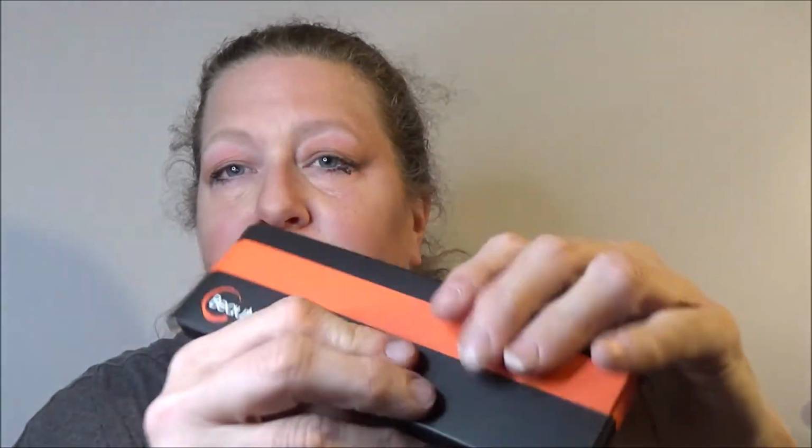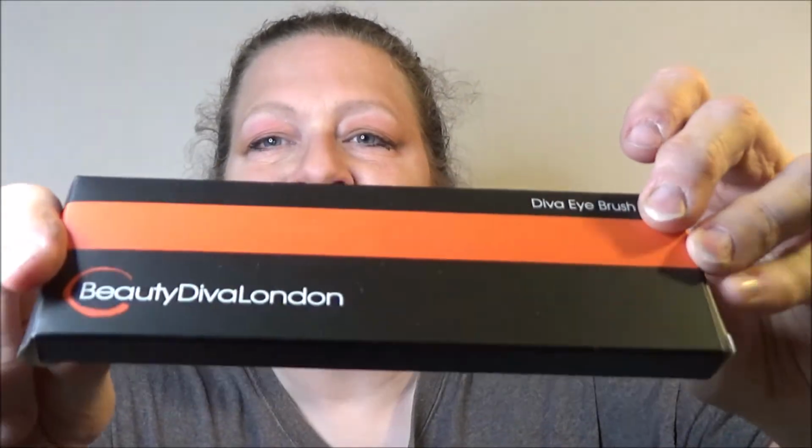Okay, what else do we have in here? Beauty Diva London. Diva, oh, more brushes. An eye brush set. Do I have that upside down? Oh, of course. I'm so backwards. Let's see what these babies look like. I love brushes. Oh, it's a whole set. They're orange. Halloween brushes. Diva eye brush set. Perfect your eyes with our cruelty-free brush set for every eyeshadow and eyeliner. There you go. Well, I like this. I don't have one of those, actually. So that's perfect. Never have too many brushes, right, ladies?